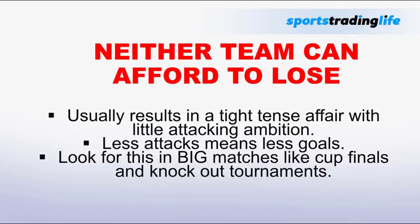Now, what can happen when neither team can afford to lose is that the beginning of the match is very, very tight. So that could actually put more value on the halftime draw. The beginning of the match is very tight because no team in such a big match wants to be out of it early on. They don't want to go for the attack and then find themselves hit on the break and a goal or even two goals down. It's such a big match. No team really wants to do that. So the first half of these sorts of games can be very, very tight.